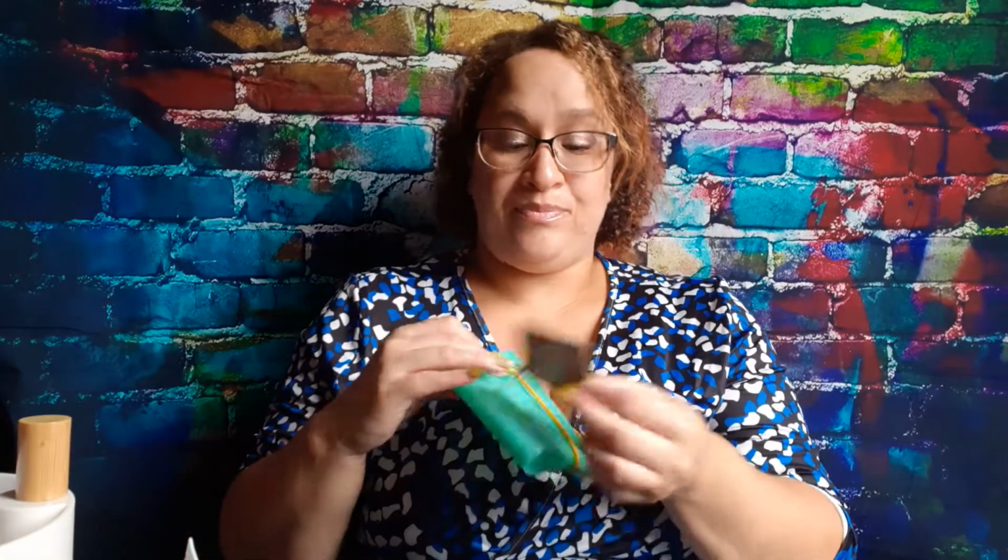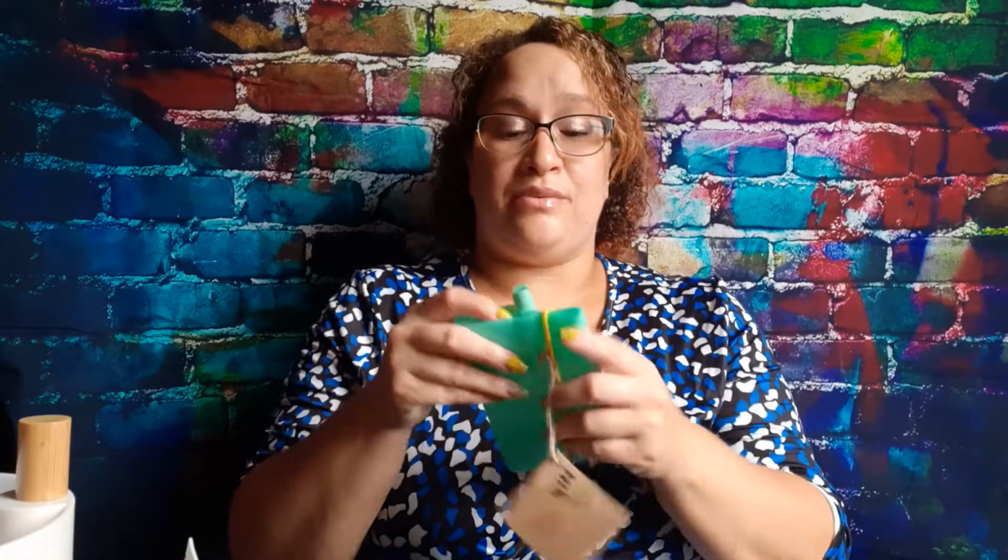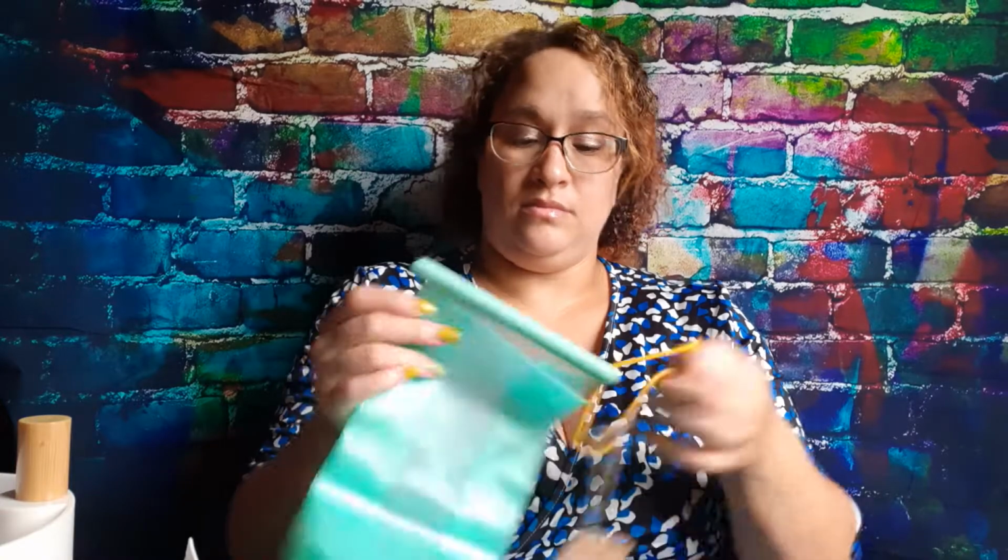And the final thing that was in both boxes is the hip lunch pack, and this is a reusable lunch pack. And there you go. So those are the 3 items that were in both FabFitFun picks as well as what I chose. And let's get to the new stuff.